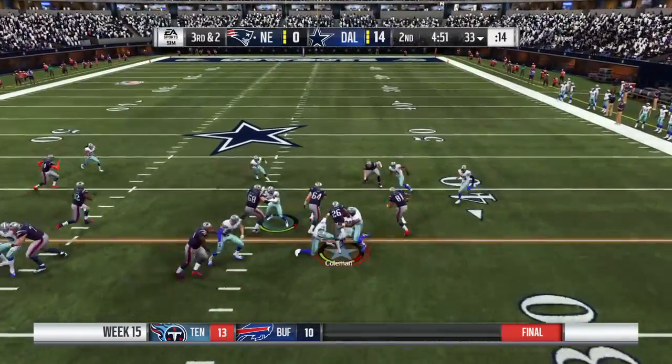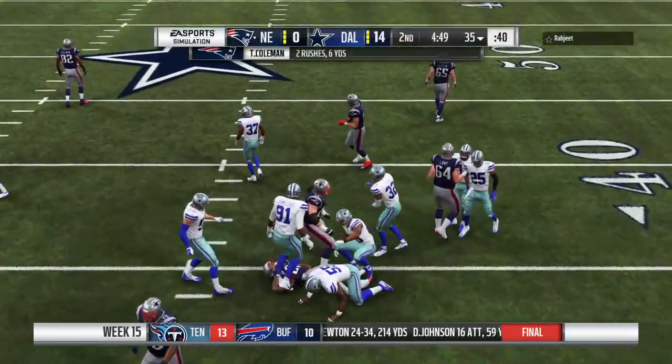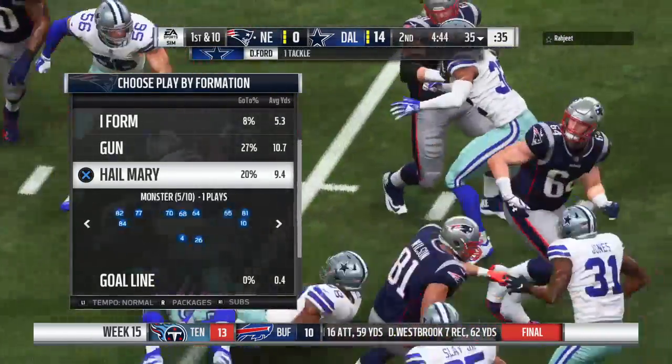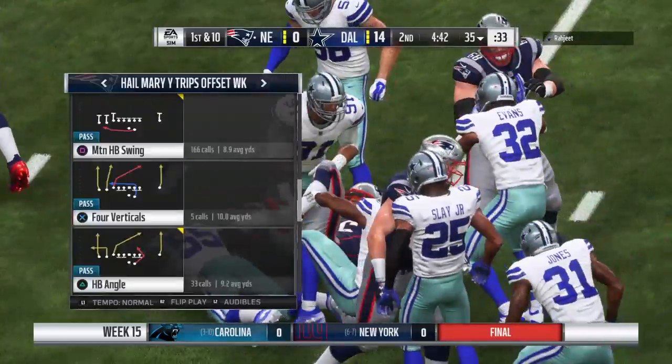On 3rd down, it's Coleman. And he's going to have the first down yardage to the 35. They only get 2 there, but on 3rd and 1, that's all they needed to keep the drive going.